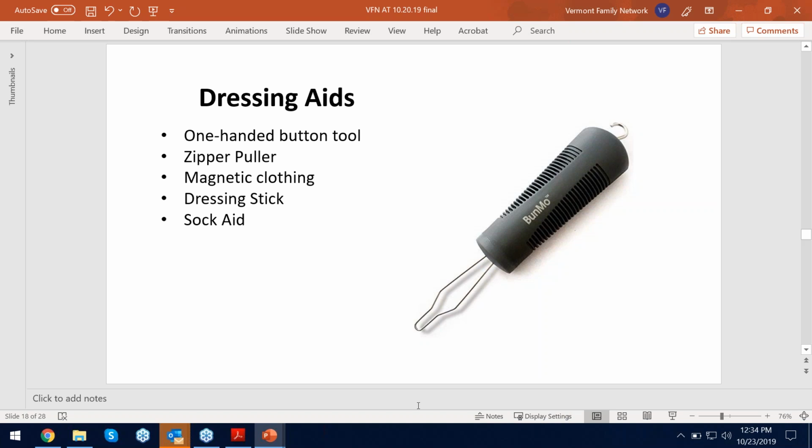And last but not least that we have listed is the sock aid. A sock aid is basically a piece of metal, plastic tubing. It's a half circle, if you will, with a string on it. You put the sock on the tubing, and then you can put it on the floor and slide your foot into it. And it has strings, so you pull the strings and it pulls your sock into place. So that's another great tool for somebody who maybe can't bend at the waist. That would definitely alleviate that concern.